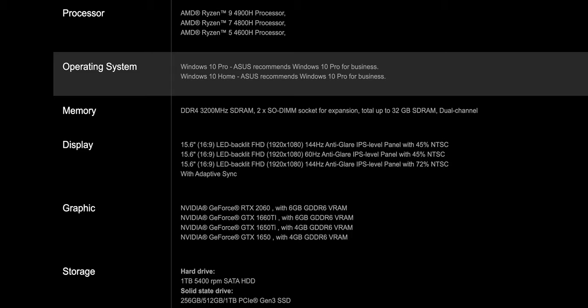Also comes with DDR4 3200 megahertz RAM. So two slots there, it's in dual channel. 15.6 inch display, you can get 60Hz or 144Hz display. Of course, we're going to talk about that in a sec. Up to RTX 2060, 1660 Ti's, a 1650 Ti and a 1650 if you want to.